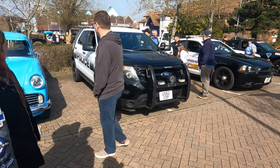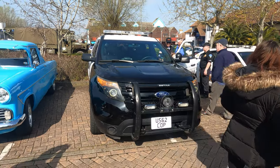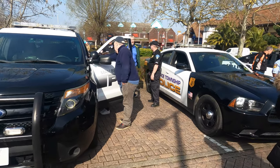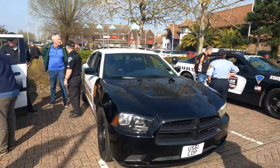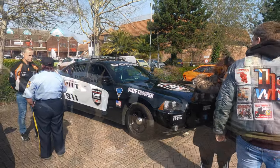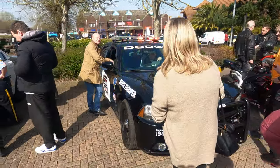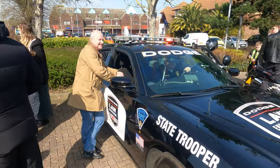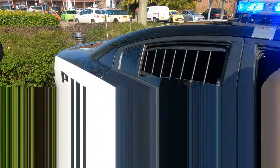Miami Beach Police. It's actually a proper one. Nice plate. Yeah. US 62 cop. Massachusetts police. The camera in the front of the field. All right. And the bars on the back windows.